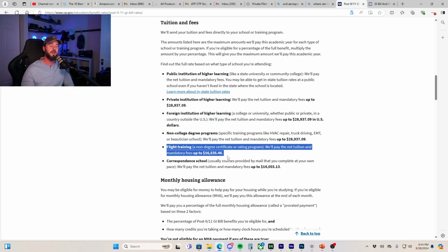Don't burn through your entire GI Bill as soon as you finish your primary flight training: your private pilot, commercial, instrument, multi-engine, CFI. Save a little bit if you want to get a nice type rating. But that's how I used my GI Bill.